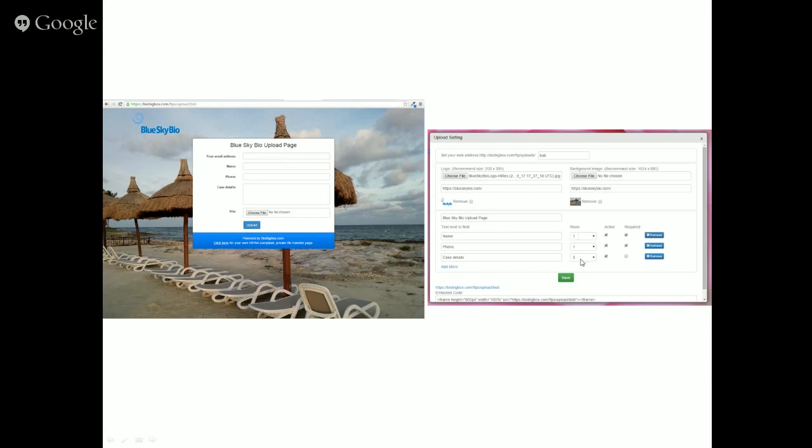The row sizes that we've set in the settings determine the size of the form field, how many rows it takes up. You can see the case details box is 3 rows. It's the biggest in the form. And of course, there's the upload button and the email address field that shows up automatically in every form.